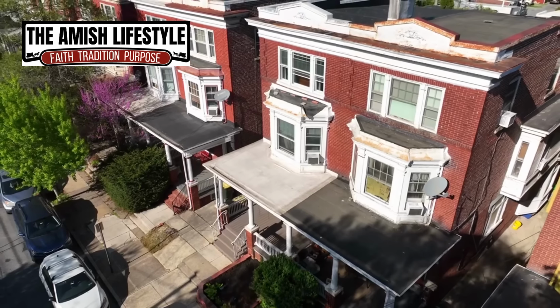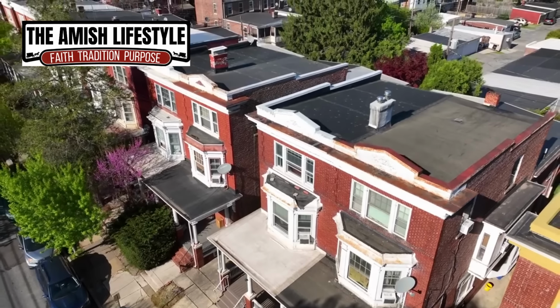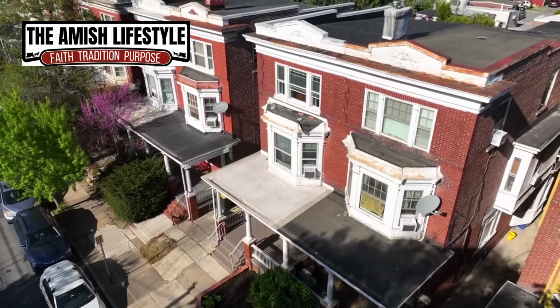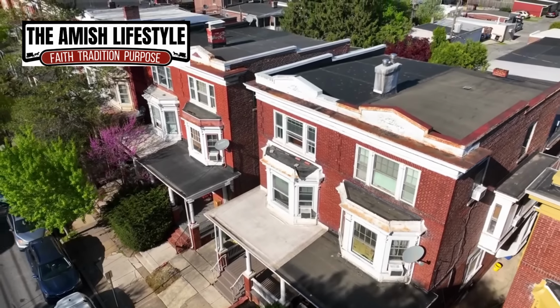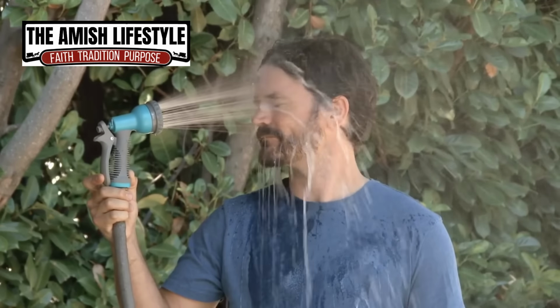What if I told you there's a group in America who keep their homes at 35 degrees Fahrenheit when it's blazing 110 degrees Fahrenheit outside, and they do it without electricity? Stick around, because their 200-year-old secrets could change how you survive summer forever.